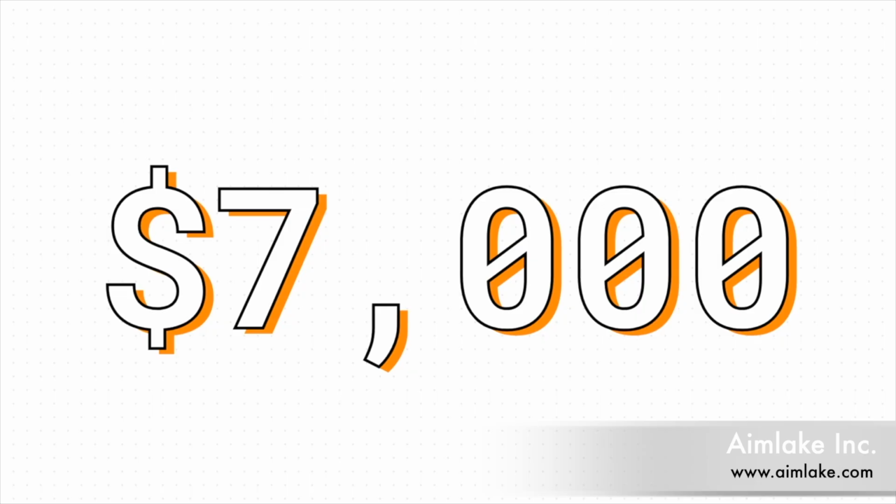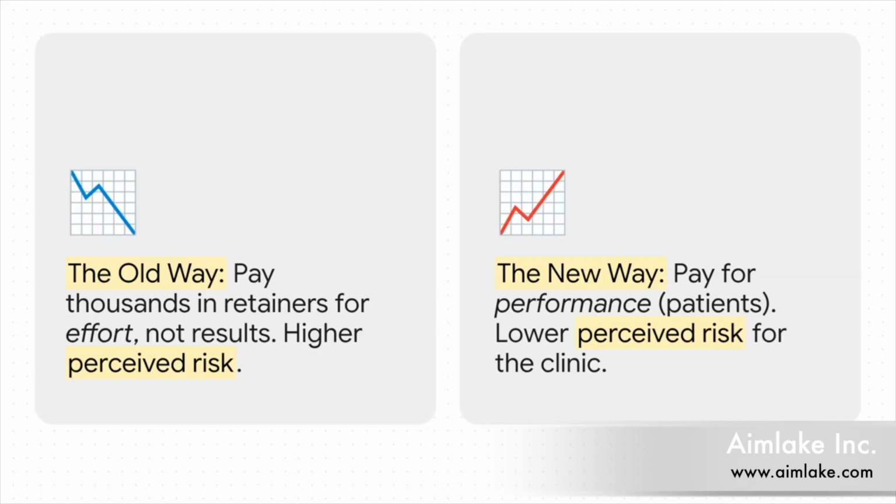With the average Invisalign treatment costing that much, the lifetime value of a single new patient is just enormous. It means that an agency can afford to spend a lot of money on ads to get that one patient, and there's still plenty of profit left over for both them and for the clinic. And when you compare the models side by side, you can really see why this is so appealing. The old way felt like such a gamble, didn't it? You'd write this big check for a retainer and you were paying for effort, not for actual results.